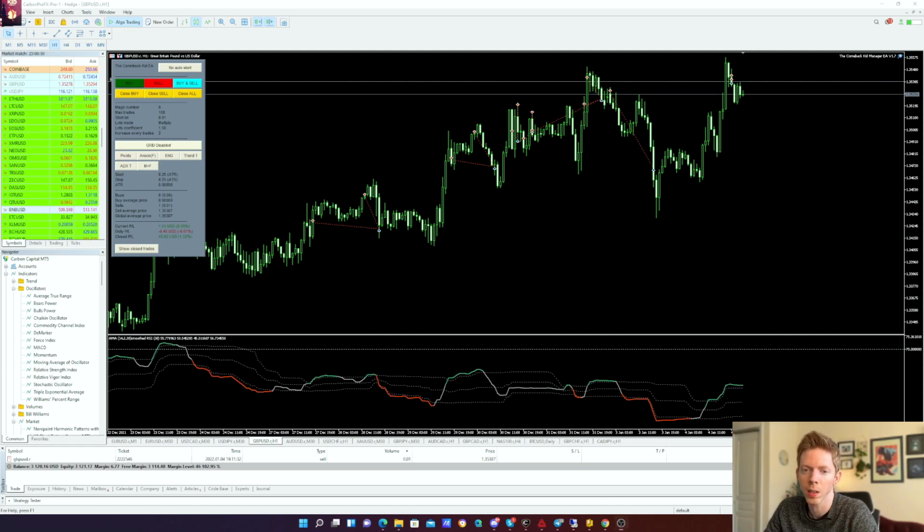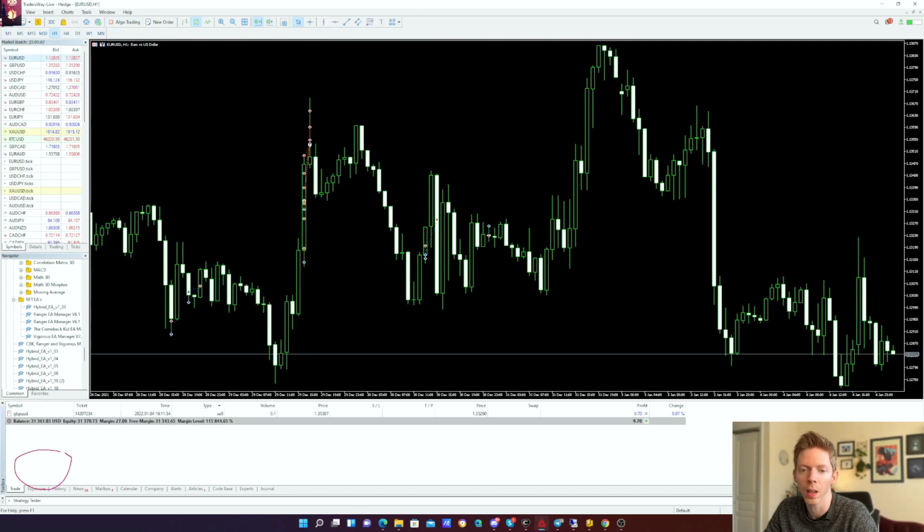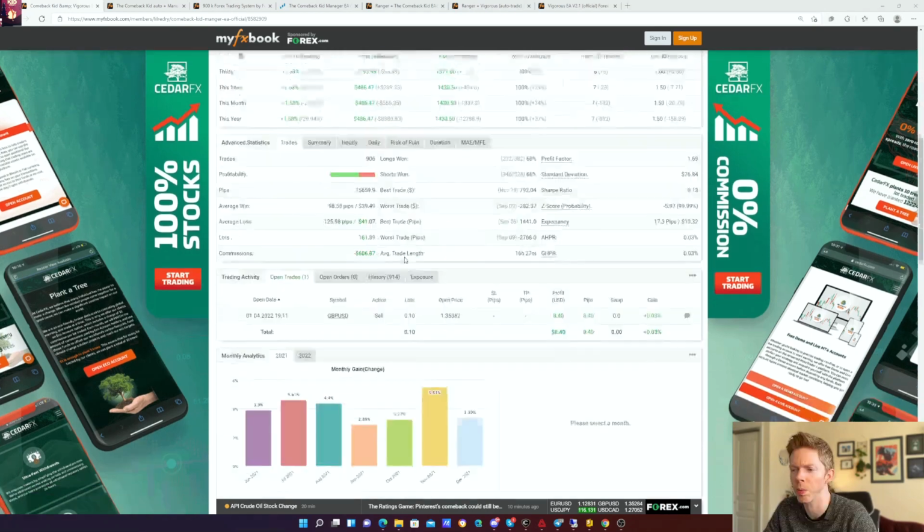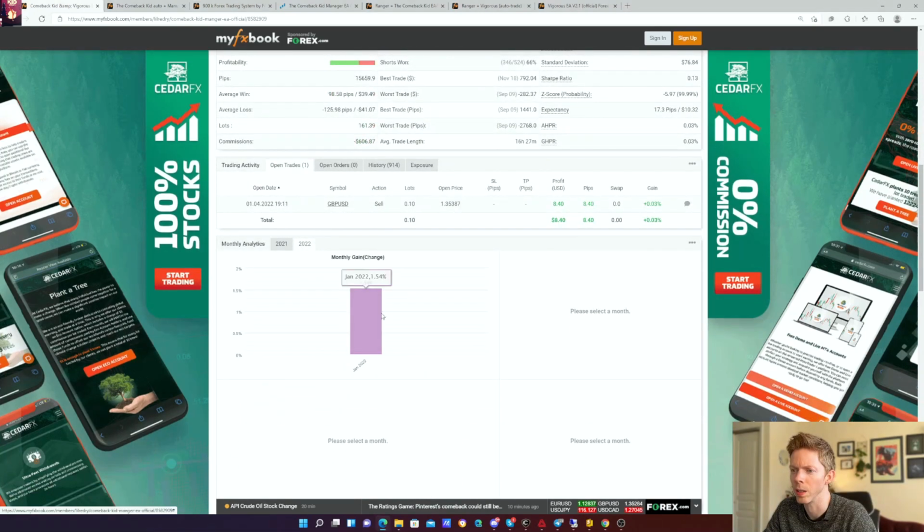So I am actually copying my trades from the MetaTrader 5 account that they have there of $3,120 to my Trader's Way account of $31,361. So you can see the balance right here. And this is the same account that's being tracked on my FX book. You can see the stats right here at 33.59%. So this account's been running, starting into my 8th month of profit now. As you can see here, just starting in January.